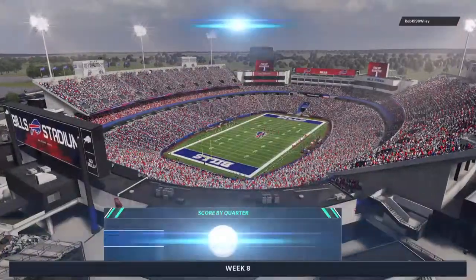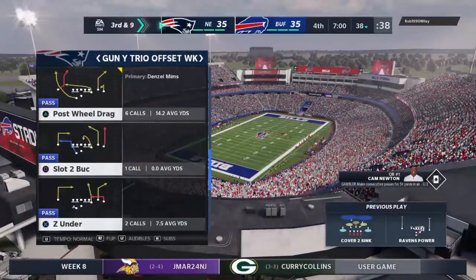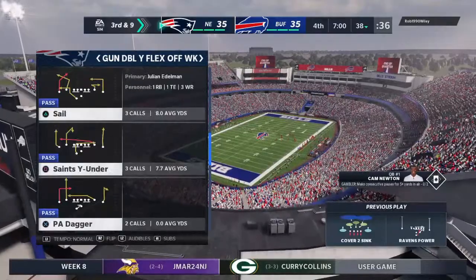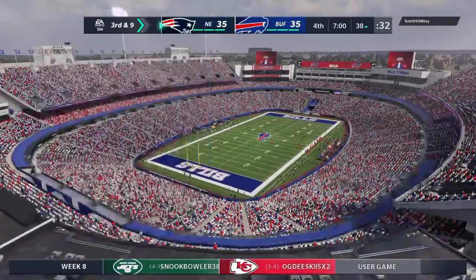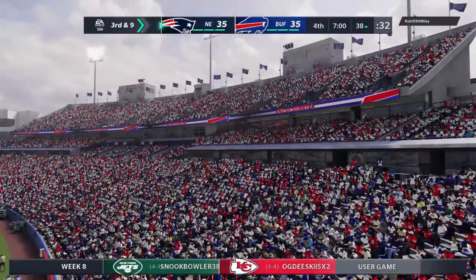As they come to the line, they will not be able to get off another play as time has run out on this 3rd quarter. We'll return with more after this. You're watching the NFL on EA Sports.